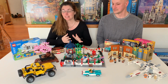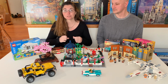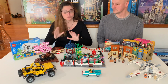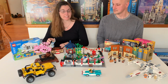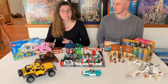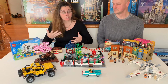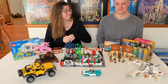Since we weren't going to be having a new set to share today, I thought we would talk about the 2021 sets we purchased and built in January. We bought lots of sets in January, but these are just the 2021 sets in particular that we would go over quickly. I'm not going to do a super in-depth review on each thing. I'm sure you've seen pretty much every review out there. I don't need to redo it, but we thought we'd just share our thoughts on it. If you have thoughts, you can add them too.